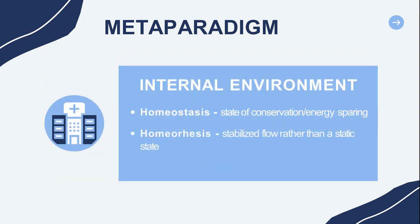In the concept of environment, it includes both the internal and external environment. For the internal environment, it consists of homeostasis, which is the state of conservation or energy sparing that also provides the necessary baselines for a multitude of synchronized physiological and psychological factors. It also includes homeoresis, which is the stabilized flow rather than a static state that emphasizes the fluidity of change within a space-time continuum. It also describes the pattern of adaptation, which permits the individual's body to sustain its well-being with the vast changes which encroach upon it from the environment.